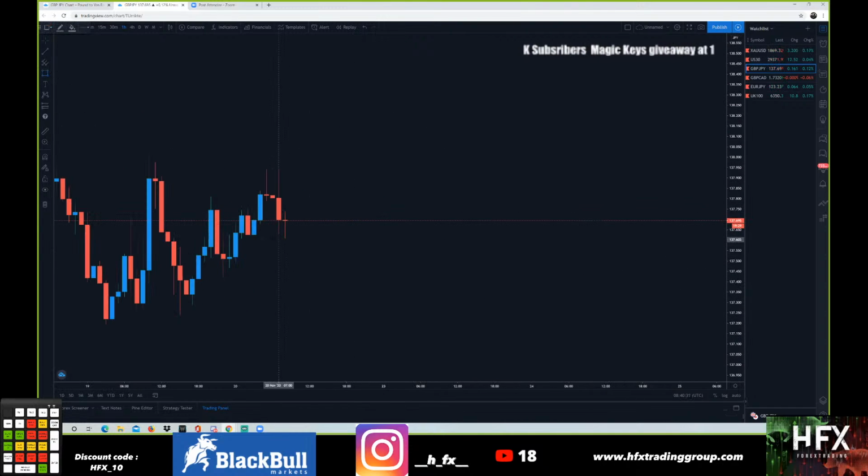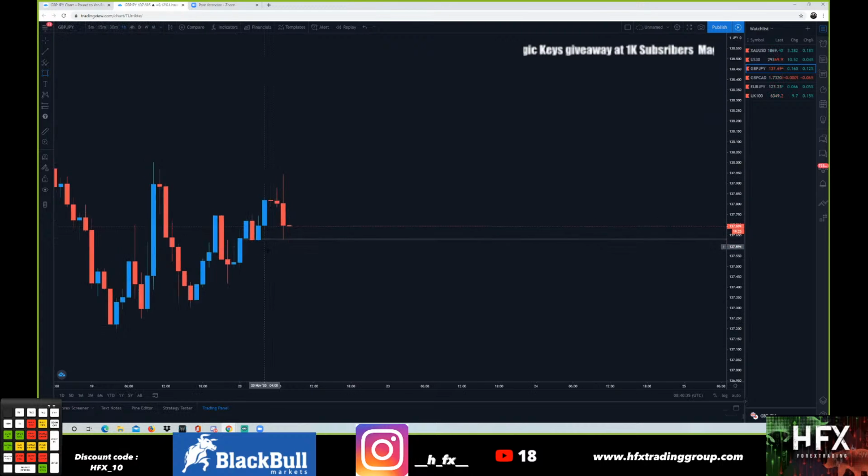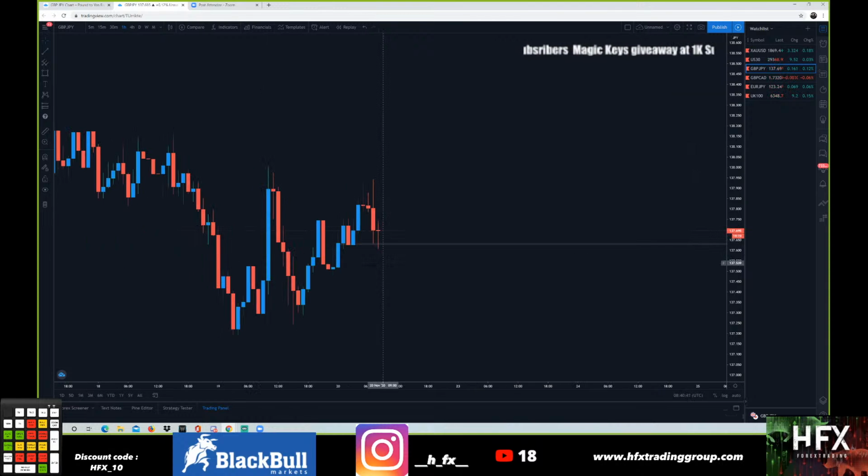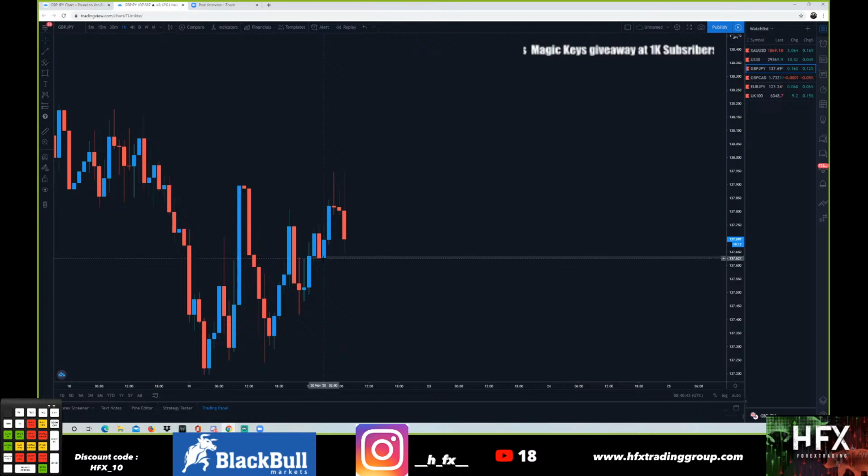So we created a support this morning. That was Asian session, sorry. We created a support at Asian session at 137 630 650 area, right? So this candle, it had no wick to the bottom. Price then pushed up further, tapping into this resistance.